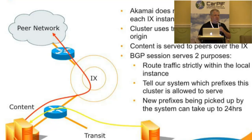The BGP session serves two purposes. First, it keeps the traffic routed strictly within the local instance. Second, it tells our system which prefixes this cluster is allowed to serve. It can take up to 24 hours for us to start serving a new prefix over a given instance. Don't worry, we're still serving it from other places, but we do a lot of testing and performance measurement that has to happen before we integrate a new route into our mapping system. So it does have some delay there.